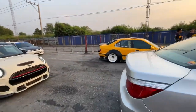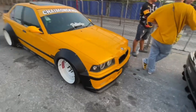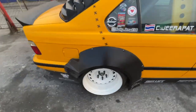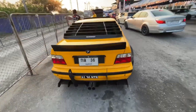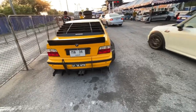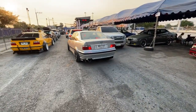Let's go take a look at this yellow BMW. This thing is ridiculous. It's got widened steelies. It's got the big fender flares. I like the louvers on it. And then he's got the diffuser with the twin exhaust going on. That's awesome. Oh, this thing sounds nice.